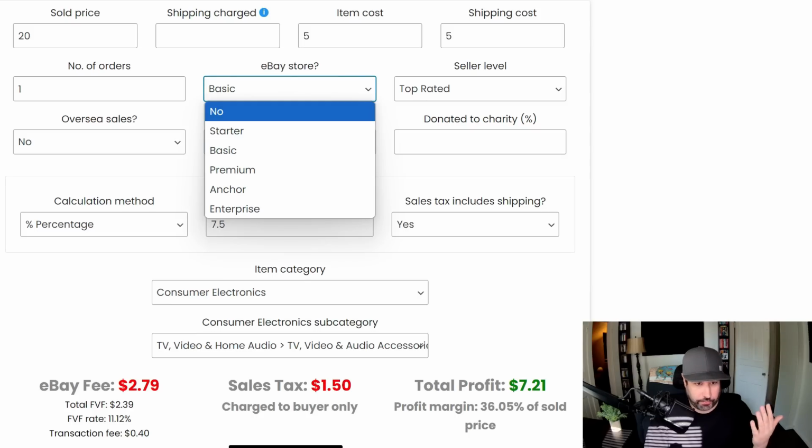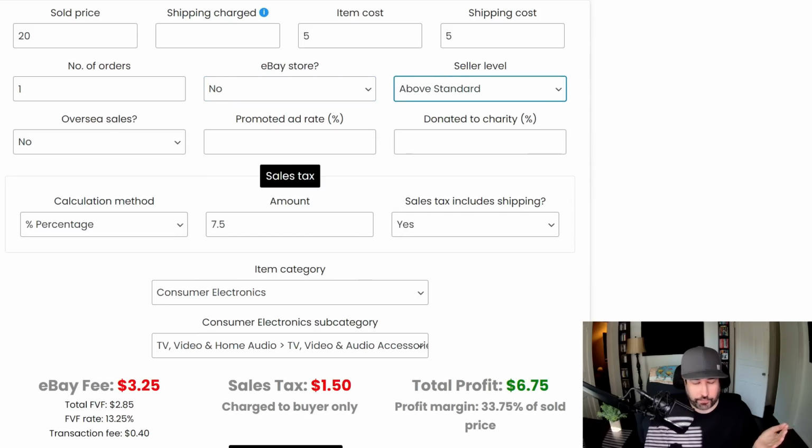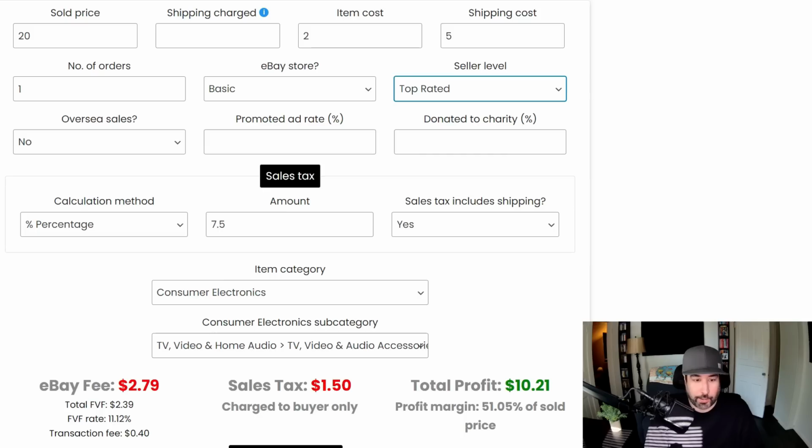Of course, if you don't have a store, you're paying a few more cents, $3.25 for something like that. So you're paying about $1 more in fees, which is unfortunate for a smaller item like this. But again, if you're getting this stuff for like $1 or $2 at a rummage sale, then you can almost make that $10 right there. And with me on the basic store and what I'm doing, I am making at least a $10 bill. That will buy a lot of pasta and feed me for a week, right? I eat a lot of pasta.